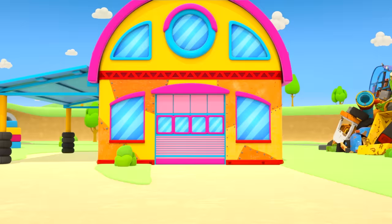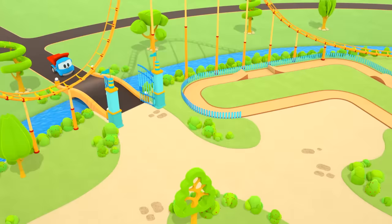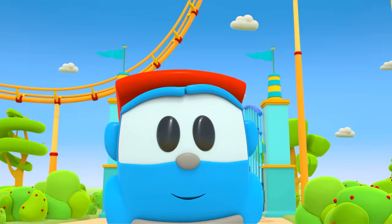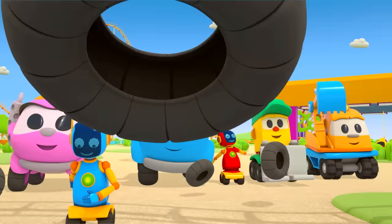Lefty and Scoop, robots and Leia, having a lot of fun. Who's the fastest one? They build the cars that are so good. Wheel, motor, and hood. Who brings the parts? It's Leo! Leo the truck. Leo! Leo! Leo the truck.